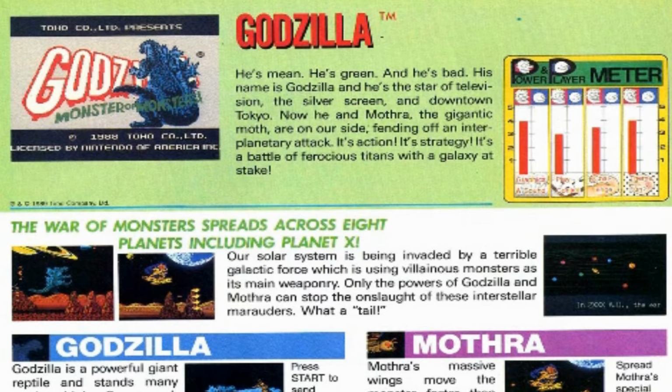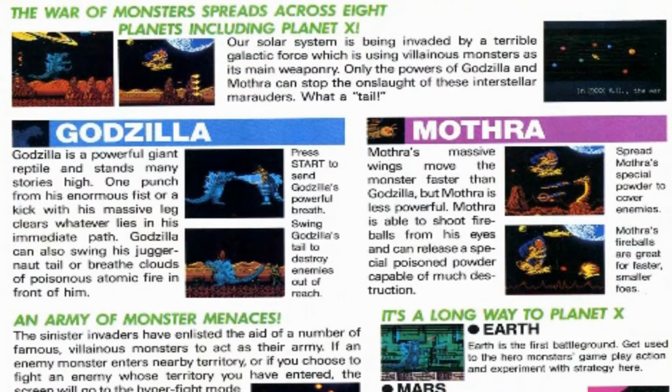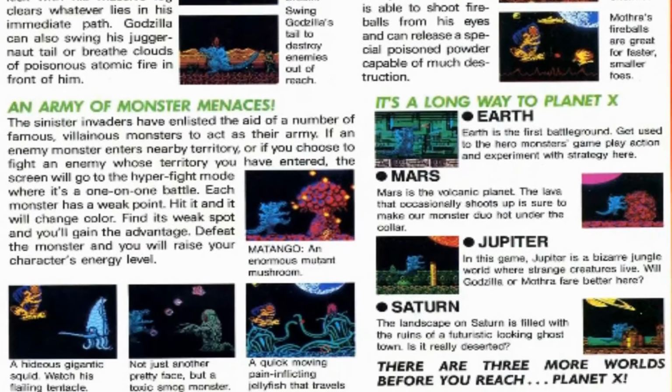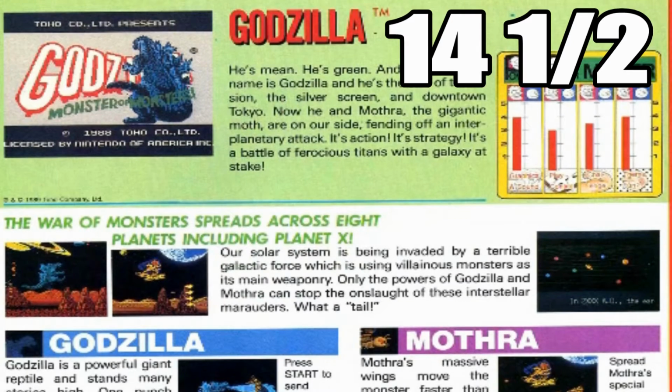This version of Godzilla is a side-scrolling action game where you can play as both the titular character as well as Mothra. This card is pretty cool because it has a board game aspect to it. You can choose which monster to move around, and there's lots of secret passwords to play different scenarios. It's really cool. A 14.5 is okay with me.